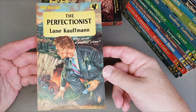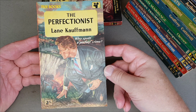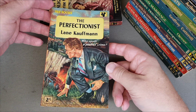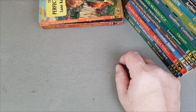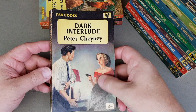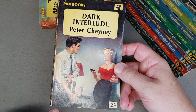431, The Perfectionist, Lange Kaufman. Who Spoiled a Perfect Crime? Another great, great jacket. Look at the detail on it. This is literally Pan Books at its best, isn't it? Oh, we love them. Dark Interlude, Peter Cheyney, glossy cover, 432. That one's a Pef jacket. I just see his signature down the bottom there.